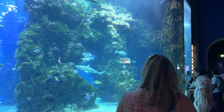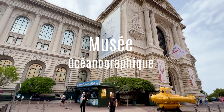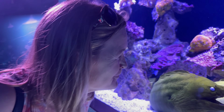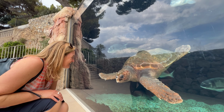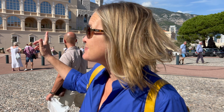If you have some extra time, say a couple of hours, we highly recommend visiting the Oceanographic Museum, also located up here on the rock. It has beautiful aquariums featuring fish and other marine life from around the globe, as well as special exhibitions and an impressive permanent collection. So this is the Prince's Palace.